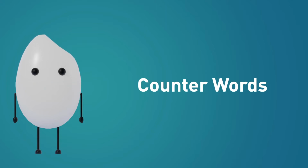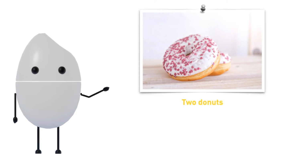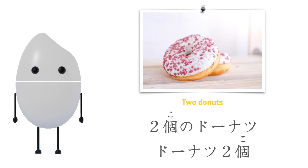Whenever we talk about the number of objects in Japanese, we must attach a counter suffix to the number. For example, 2 donuts in Japanese. We could say 2個のドーナツ or ドーナツ2個.